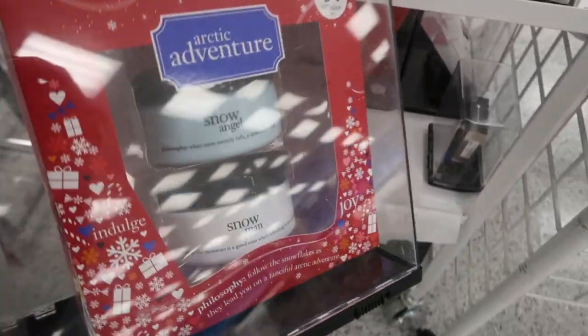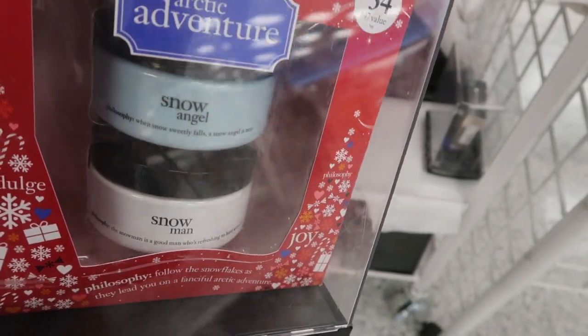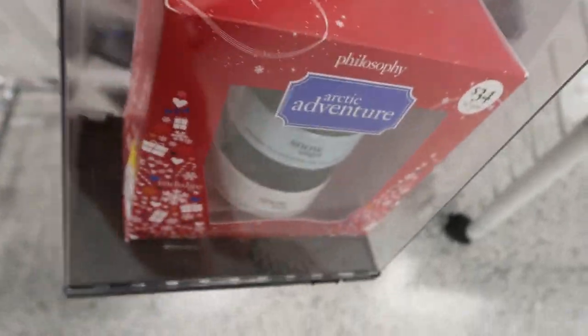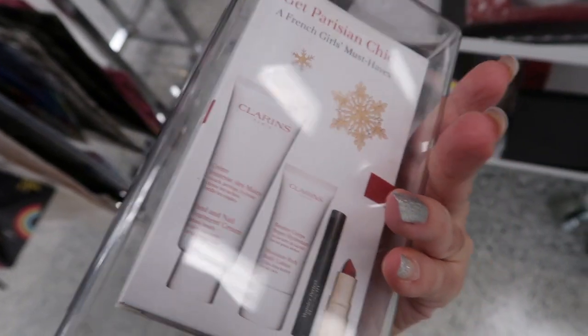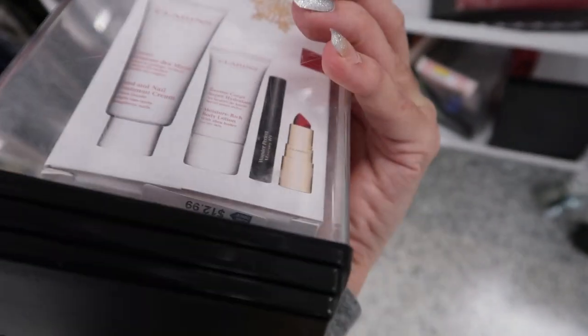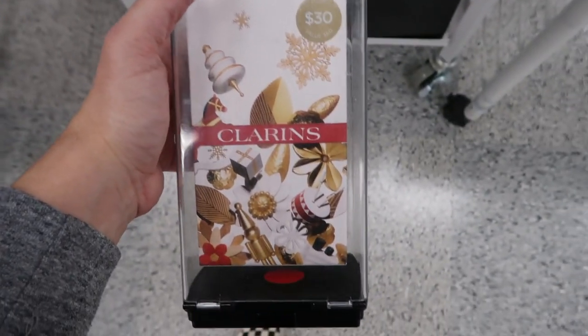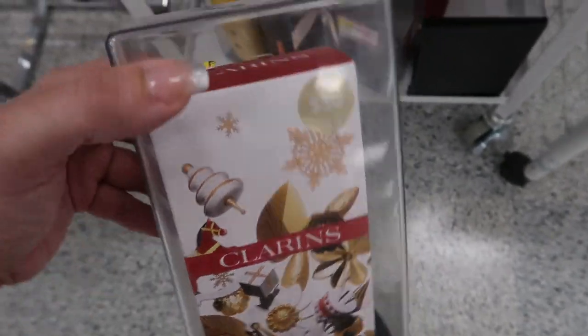This philosophy set. Let's see. Oh, there it is, $18.99. So you got the, I think they're just two body creams. This Clarins Christmas set comes with a hand and nail treatment, moisture rich body lotion, mascara, and lipstick is $12.99. It's $60 value, normally $30.